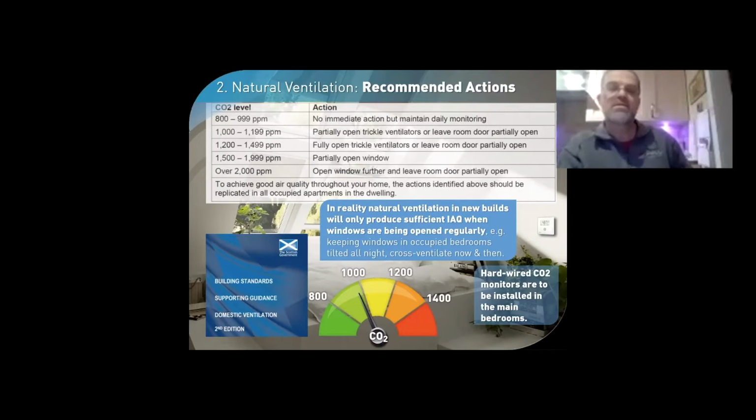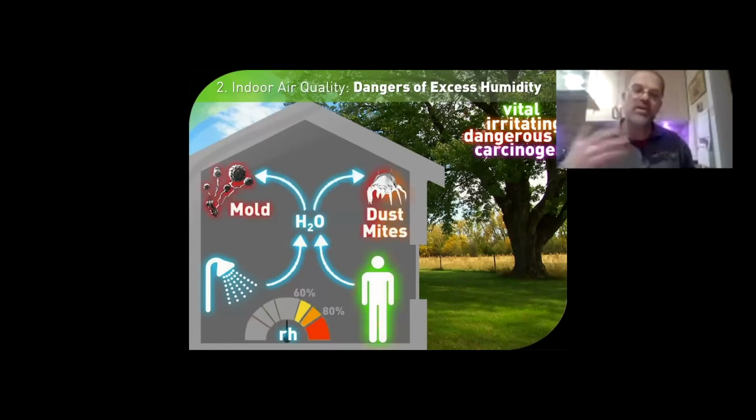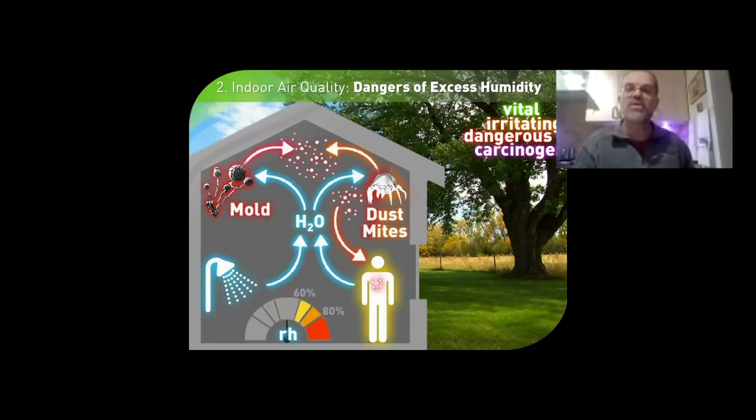Some people do it, some people don't, and the proof is in the pudding in the study that we've seen beforehand. But also humidity control is an issue. We all breathe out water vapor, we shower, we cook, there's evaporation from wet surfaces, and that moisture in a sealed environment can build up and lead to increased house dust mite proliferation and to mold. And all these really spores that we again breathe in.